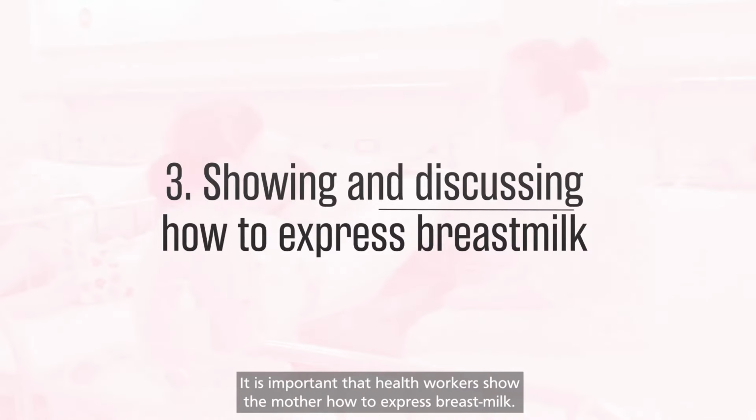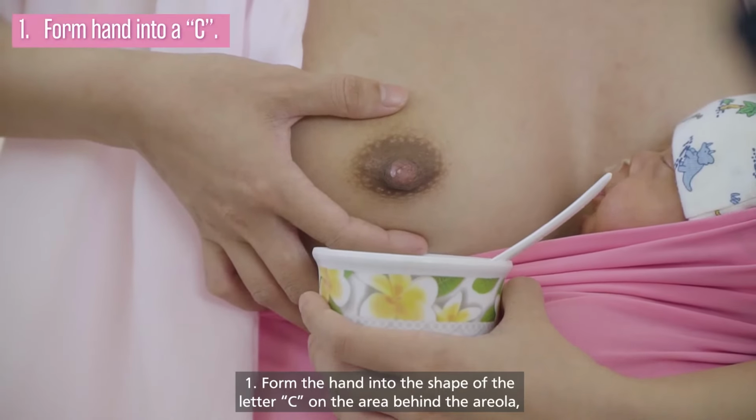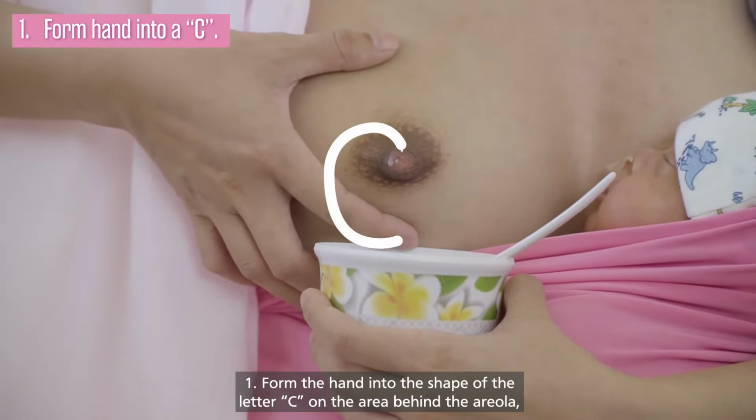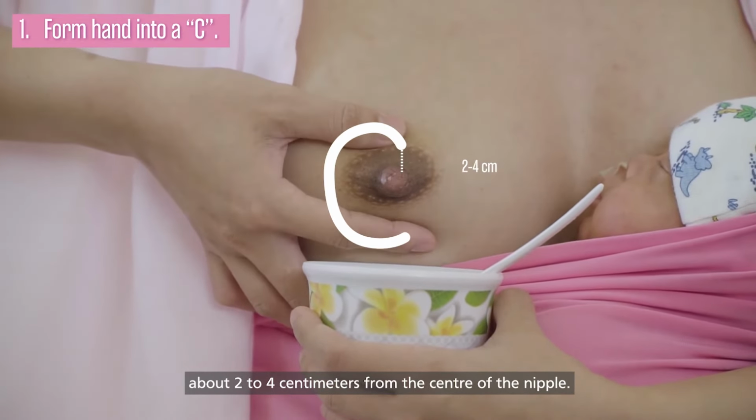8. It is important that health workers show the mother how to express breast milk. 1. Form the hand into the shape of a letter C on the area behind the areola, about 2 to 4 centimeters from the center of the nipple.